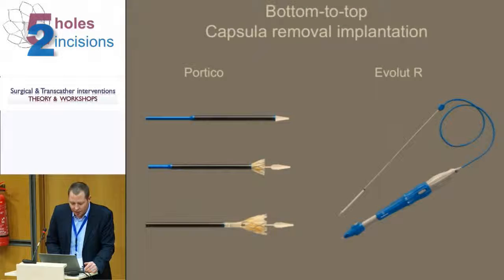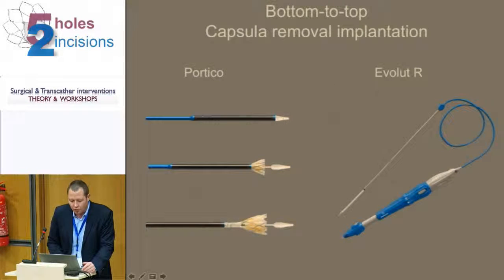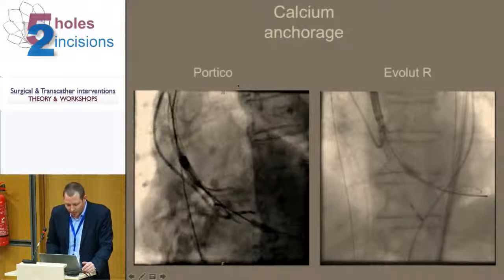Now the newer version of the Evolut, the R version, has that integrated inline sheath, and this brings you down to an OD of 18 French. So clearly this is the lowest profile device that's currently available on the market. Portico currently still requires a 19 French sheath. 19 French sheath means add 3 to get to the true OD, which means a 22 French hole that you will have to make in the vessel. You also can use the Portico in a sheathless fashion. This is not off-label.